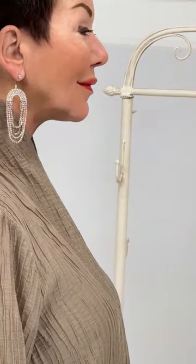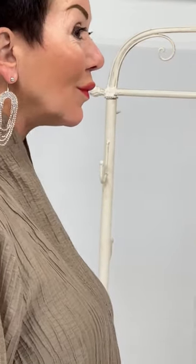But Eileen, isn't it nice that if you want to dress up, you don't have to go and buy something that has sequins on it? You can buy something really simple and add an earring like this. That's absolutely all you need. And then you can wear this again without the earring. It's lightweight. As you saw, it's very lightweight. But it's interesting how it fastens.